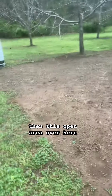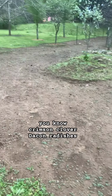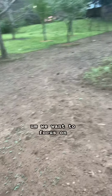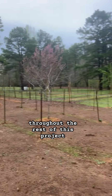And then this open area over here is pretty much going to be for seed collection, specifically of crimson clover, daikon radishes, and even some other plants and areas that we decide we want to focus on seed collection where we can't otherwise throughout the rest of this project.